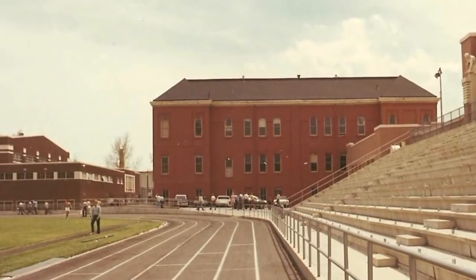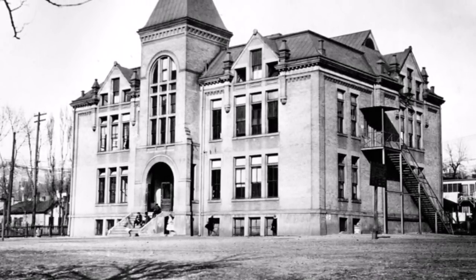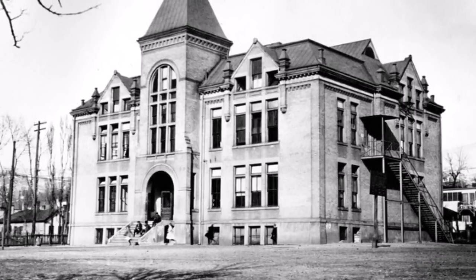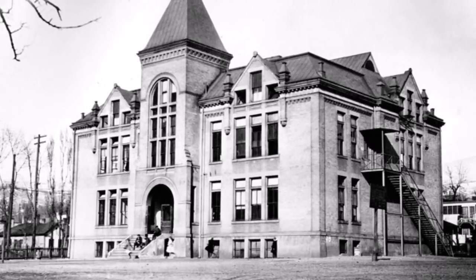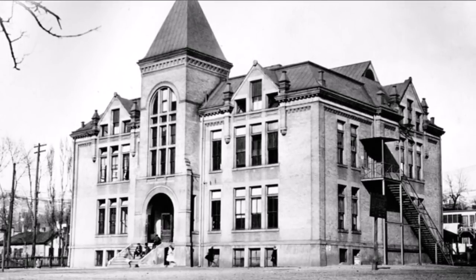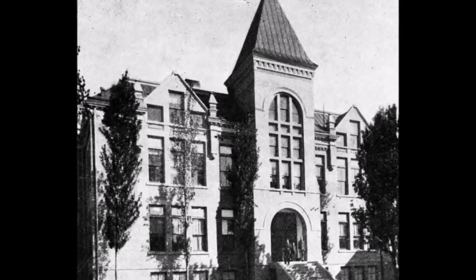So another part of the original complex was actually across the street. And this particular building was built in 1889 as part of the university. It was the Science Building. And eventually, in 1920, the Salt Lake City School District purchased it and began to remodel it and use it as a junior high school, known as West Junior High. And then by 1933, it was known as Horace Mann Junior High. So it had several different incarnations. But here it is. This is the west-facing side of the old Science Building.